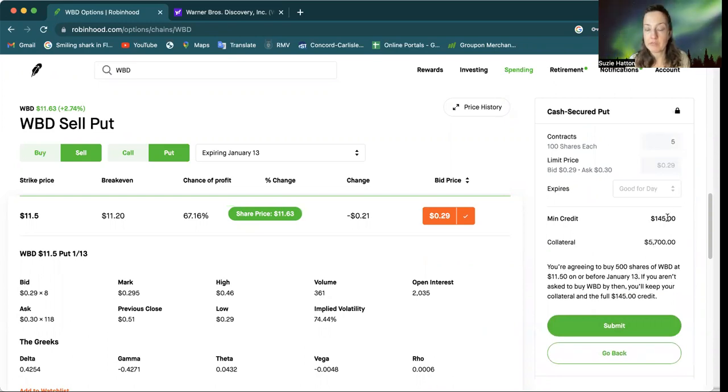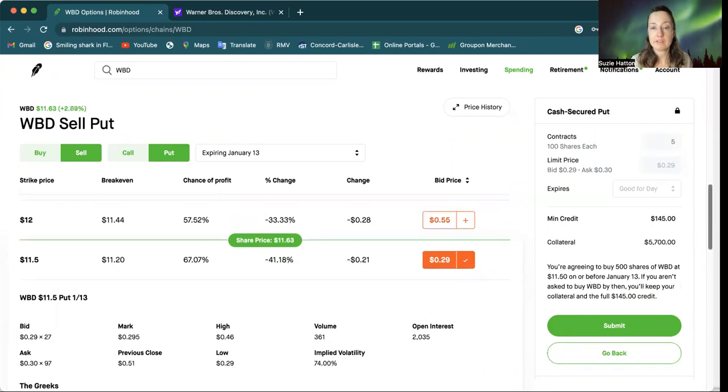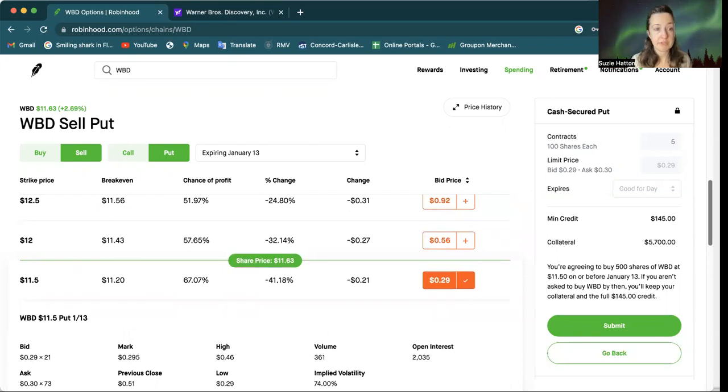So I'm going to make $145. What is the math on that? 145 divided by 5,700. It's like a 2% return, which is not super great. If I felt very confident about this stock, I could go up to the $12 put, but I don't want to do that. And also, I don't know if I want to spend all my collateral on this one stock.